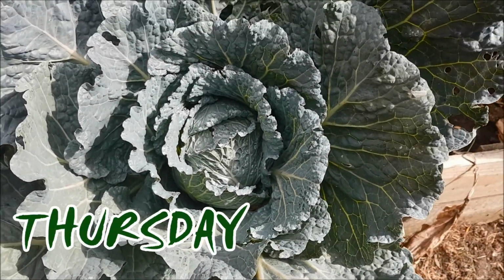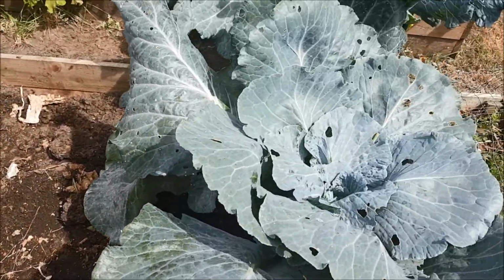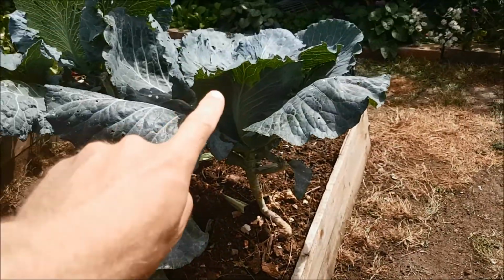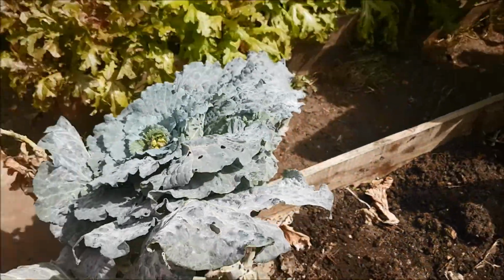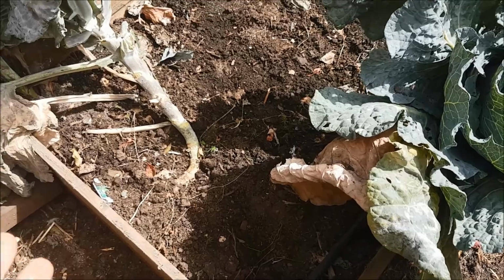Well, today I finally decided that enough is enough with the cabbage bed, and I'm just going to pull everything out. My cabbages got planted way too close together, so I've actually only got this one and probably that one that are going to be edible cabbages. The rest are just horrible, like this. So they're going to get fed to the chickens. So I'm going to just pull this out because this whole bed is basically redundant.